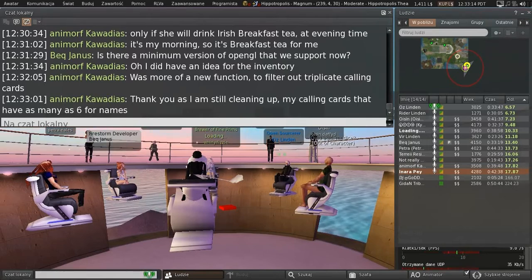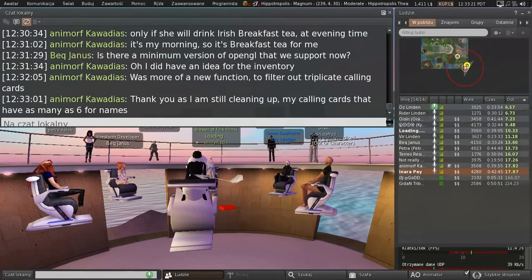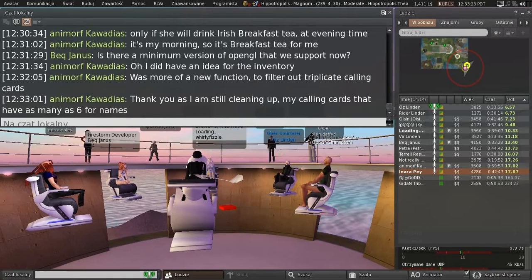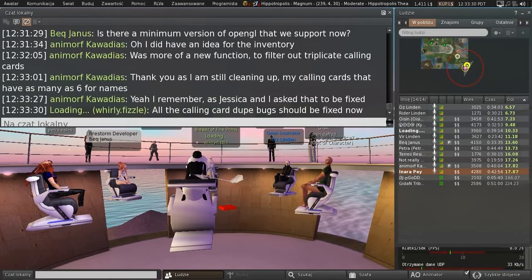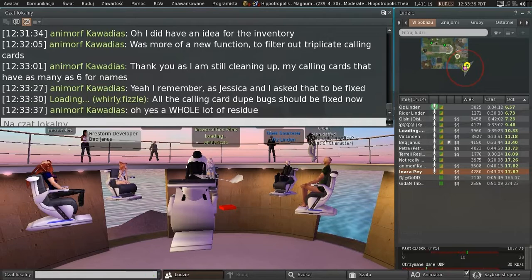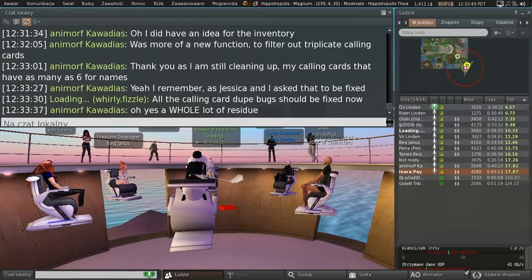Right. Well, we did have a bug for a while a couple of years ago that caused them to be duplicated, and I think that's been fixed, but there's probably lots of residue from it out there in the world. Right. I don't have a prediction for when support will be able to do that by pushing a button, but it's on the list of things to add to what they can do.